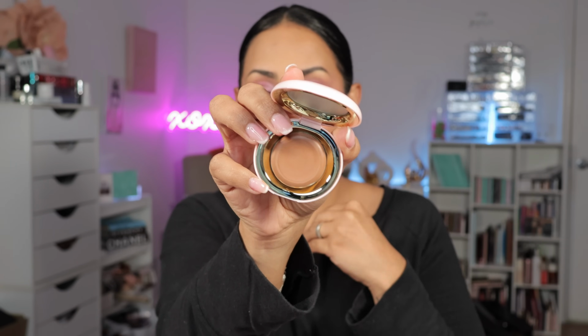Packaging, right? It's cute, small, compact, but when you open it, it reminds me of the Rare Beauty blushes and their contour, like their cream. So I was like, oh my God, what if this is a really good dupe for it? $3, like $3.10. I was like, girl, come on. I got it in shade number 2.